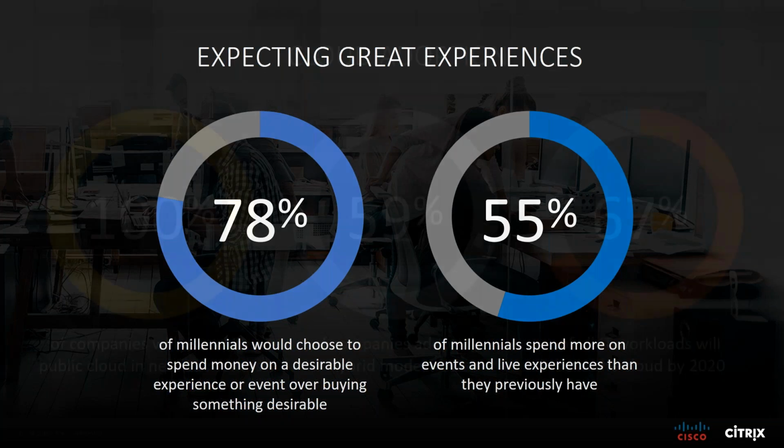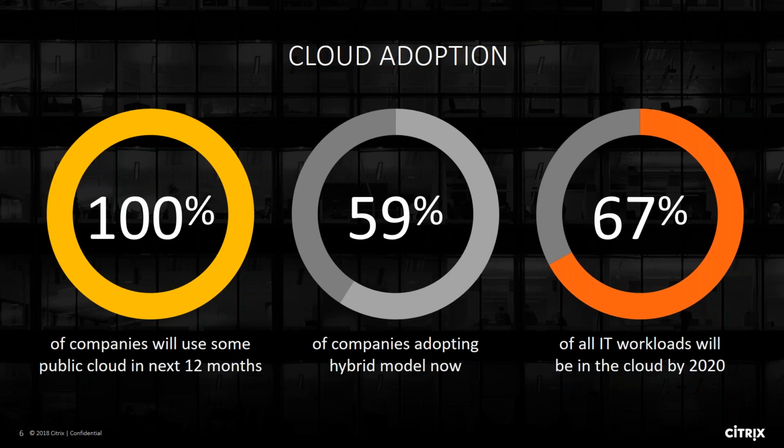So what else is evolving? Without a doubt, the answer is the prevalence of cloud computing. We've seen a consistent and broad adoption of cloud technology. Forrester says 100%, that's 100% of companies will use some public cloud over the next 12 months. They also said that 59% of companies are already adopting a hybrid cloud model. And then finally, IDC says that more than 2/3 of all enterprise IT workloads will be in the cloud in all its permutations by 2020. That's just next year.